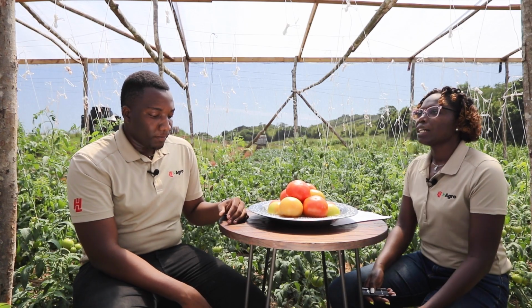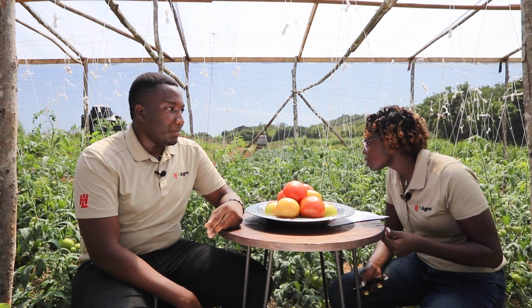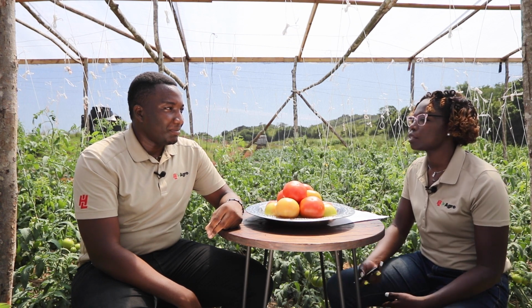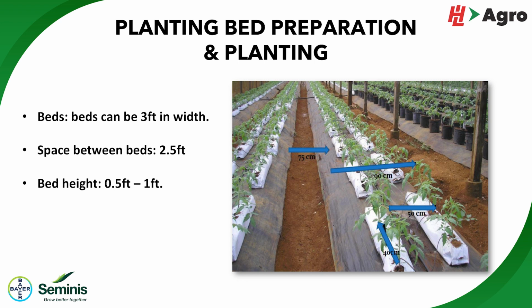Okay, all right. So after you find your spot and you ensure that it is north-south oriented, and you have the right elevation, what else do you now need to do to get your structure up and running? All right, so one of the main things is your preparation. You want to ensure that you have the proper bed so your workers can pass through. You want to ensure that your site is clear, all debris, all of that is outside of the greenhouse.